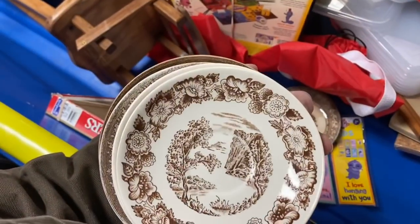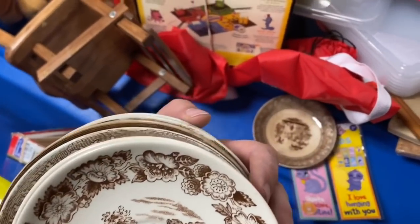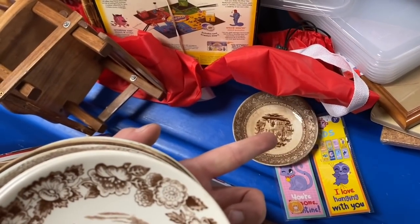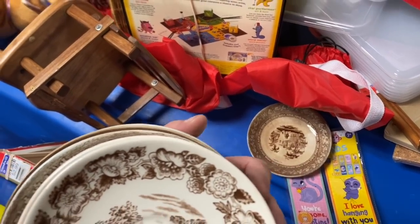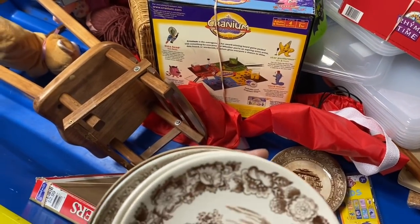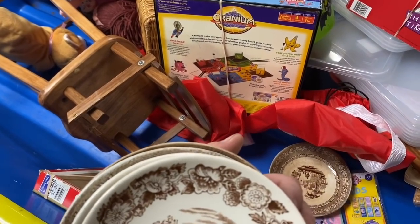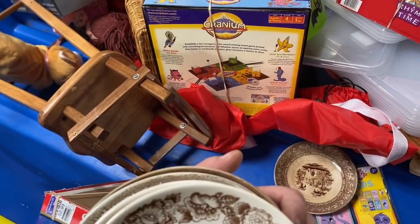Okay, I'm rounding out my time here, but I did just find these transferware plates. These are from Norway, and then I got a stack. I'm leaving that one behind because it's pretty messed up, but they are Palmyra brown transferware. So I'm going to grab some of these. I'm going to ask Jamie if she wants any, and I might try to sell some.